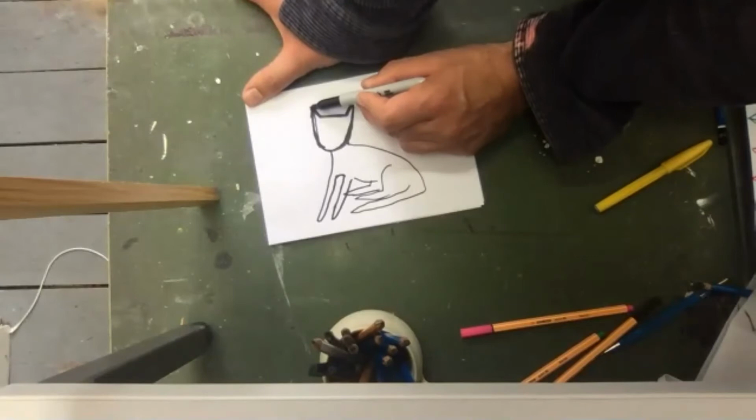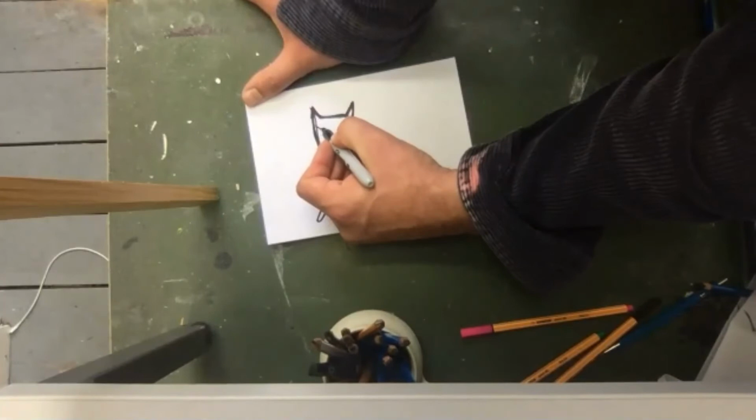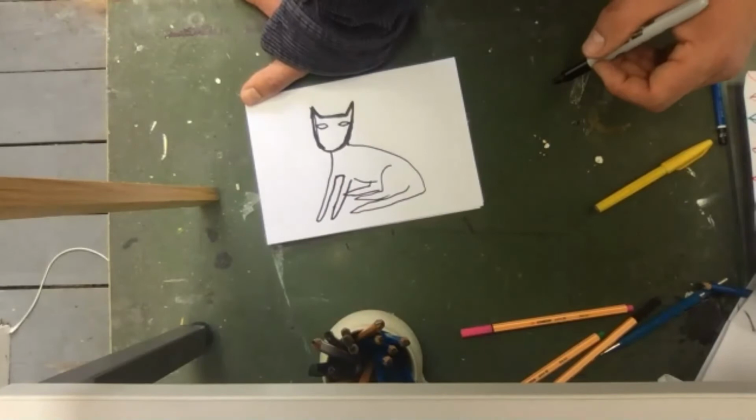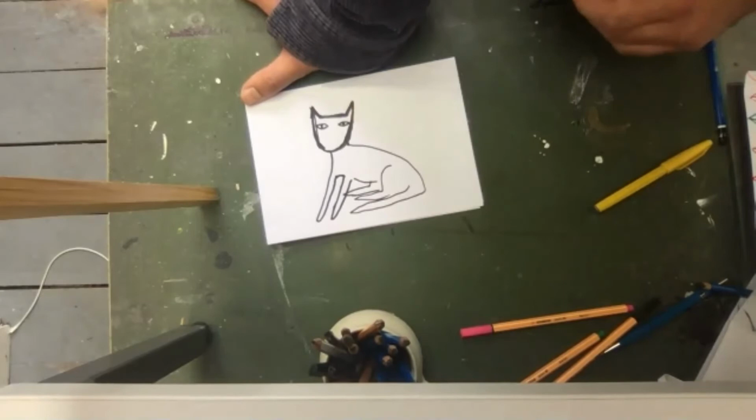I've got the pointy ears, the round face. I put the eyes about halfway, maybe, and I do oval eyes, like we did when we were drawing those tear shapes. They're quite high on that cat, but I like it. Having high eyes like that might make it look a bit regal. And then I just put a line to be the eye.